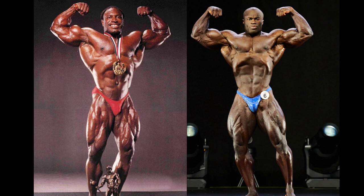Now, in the front double biceps, you can clearly see that when it comes to the wheels, obviously, back in the 80s, it was not that common to have those huge quads. So, even though Lee Haney has more cuts in the wheels, obviously Samson Dauda has an edge there. But in the upper body, they look very similar. But at the same time, I feel like Lee Haney has better biceps peaks and his lats are better.